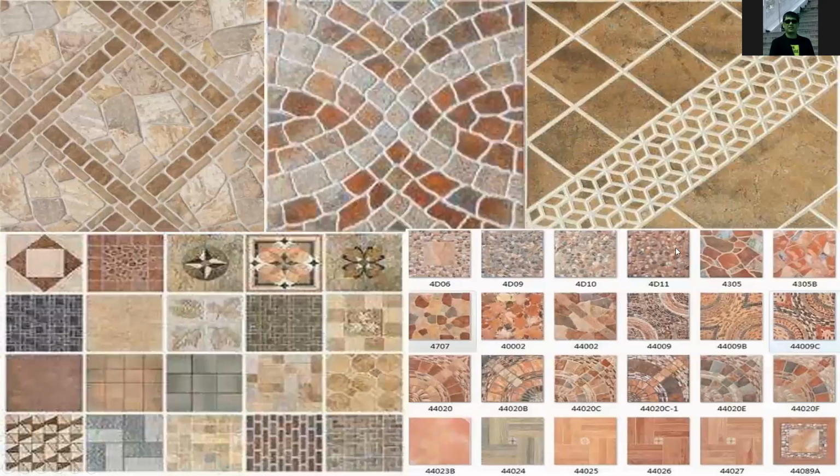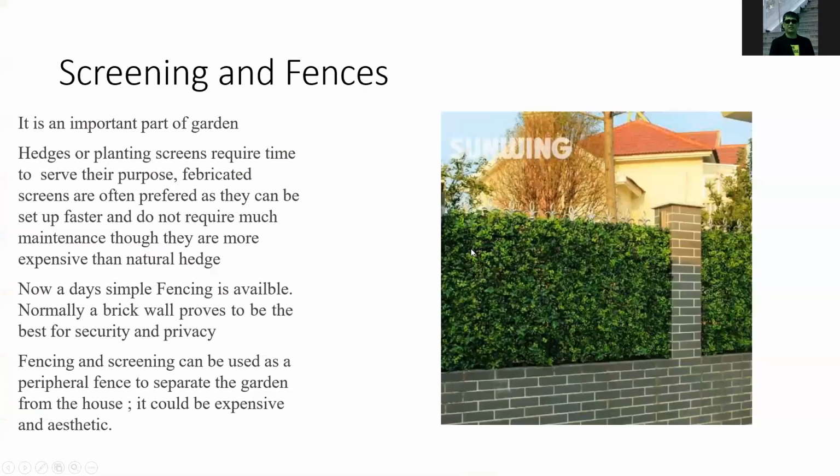So these are samples of ceramic tiles, no? Ito available na to sa Pilipinas, and these are usually used for sa mga terrace, sa mga driveways, no? Sa mga pathways, no? So these are materials that are readily available. So another part of hardscaping are screening and fences, no?